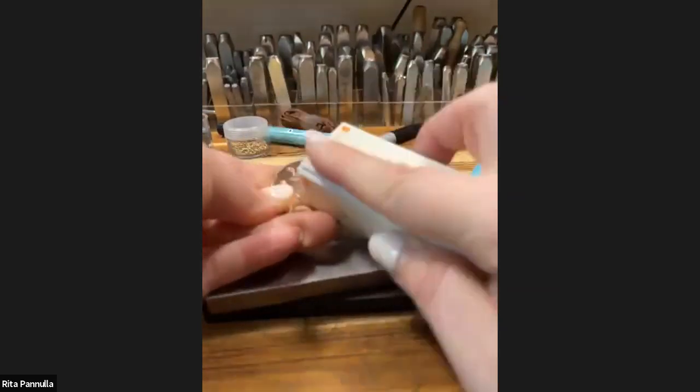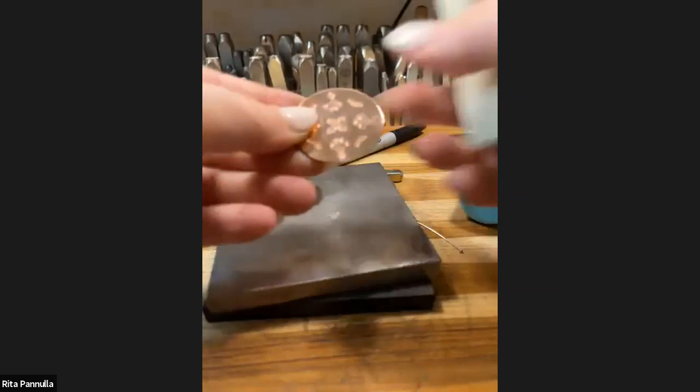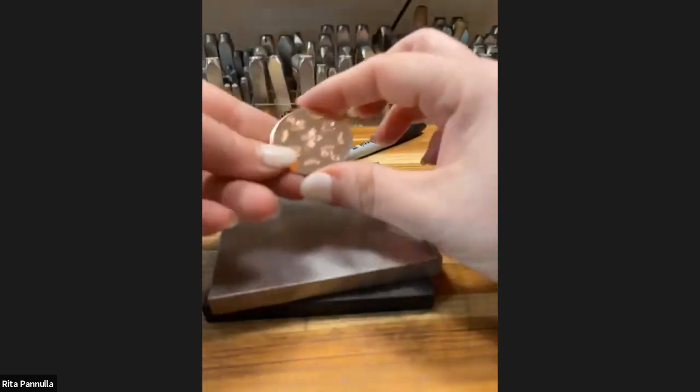So I'm just going to take my buffing block again and, with a little bit of patience, that will all come off your blank.